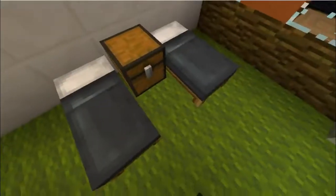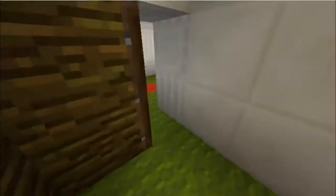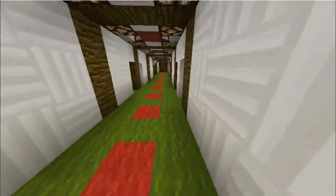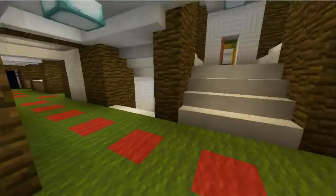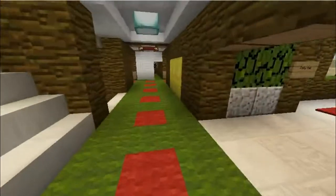Off camera, I have put new beds in most of the rooms. I think I may have missed some. Probably. I don't know. But that aside, I think this is going well. I decided to go with dark gray and light gray because I accidentally did two different grays, and I think it works. But, that happened. So, that's the first thing.